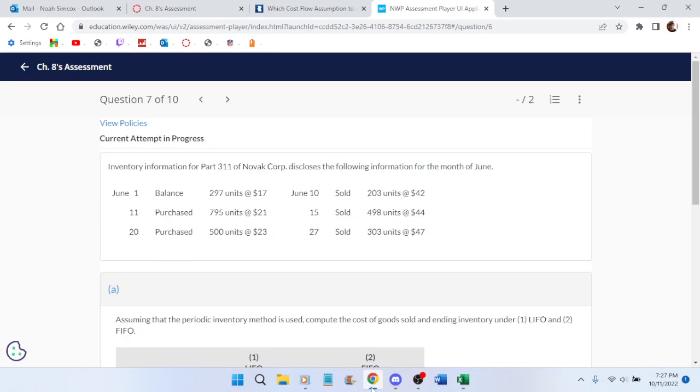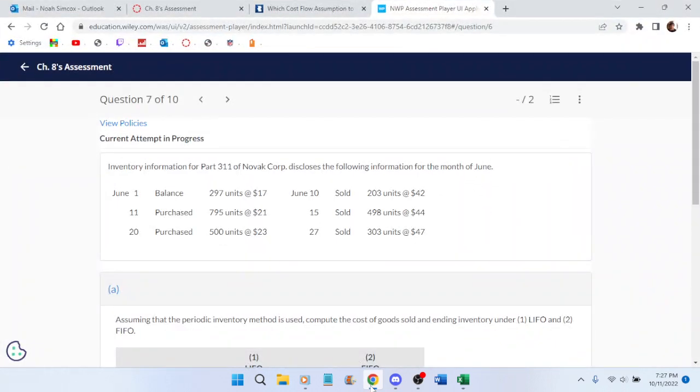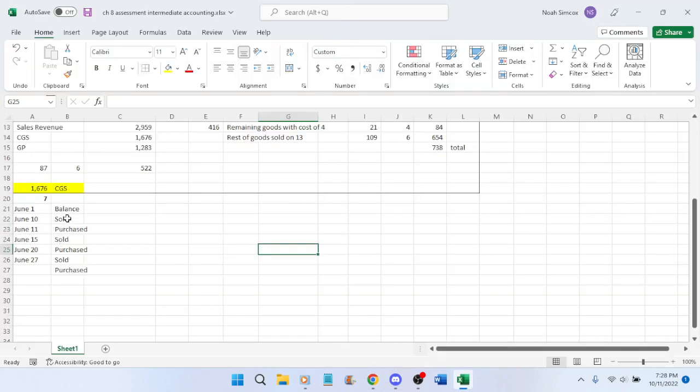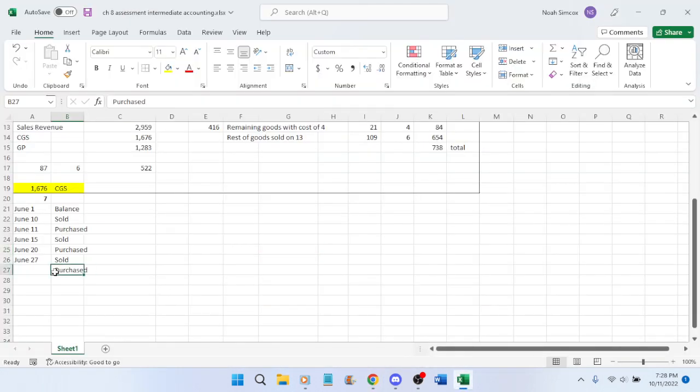Balance. Sold, purchased, sold, purchased. I messed up. Which one did I forget? 1, 10, 11, 15, 20, 27. What's going on here? Which one am I missing? Balance, sold, purchased. Balance, sold, purchased, sold. Oh, idiot. I put an extra purchased in because I'm stupid. Okay.